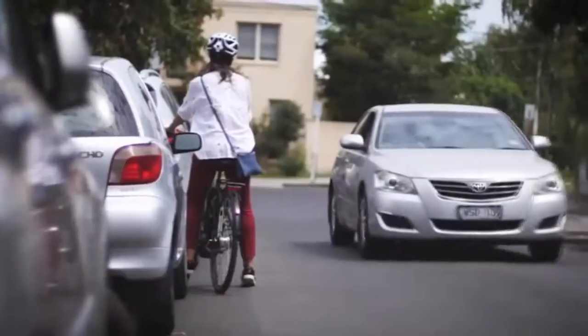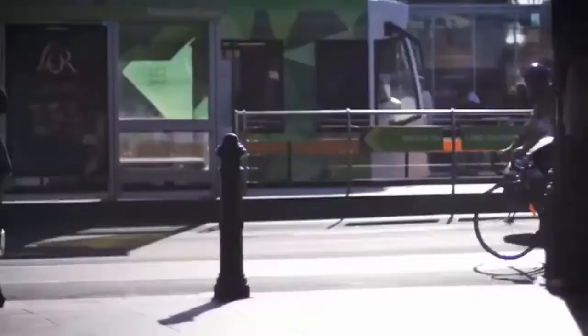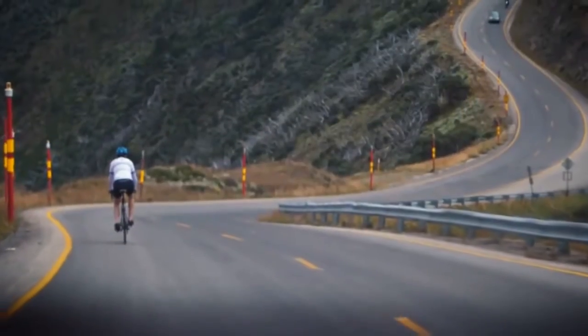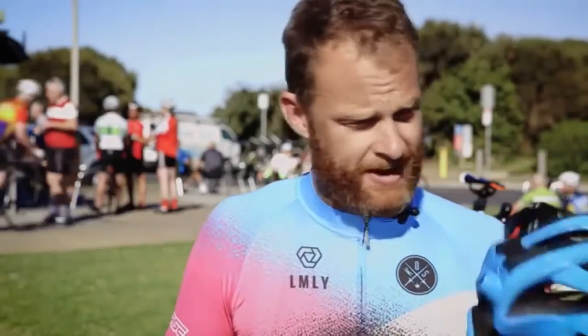I think if every driver thought that they were passing a bike rider who could prosecute them for what they do wrong, I think you would see people give you more passing distance. Definitely a bit of a deterrent. I think we'll see motorists being a little bit more accountable. It's a great product. I didn't expect it to be this good.